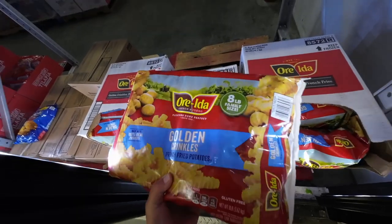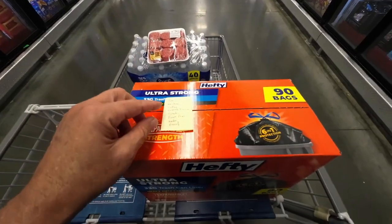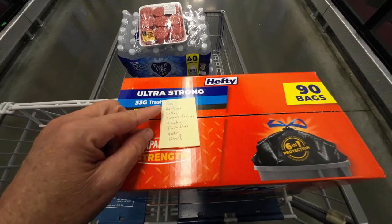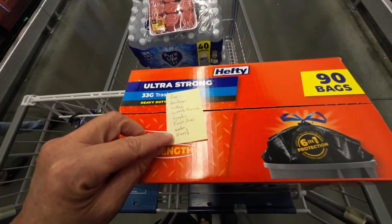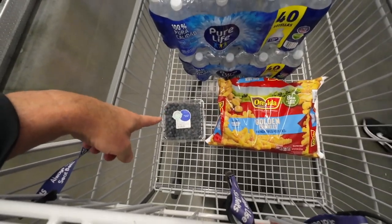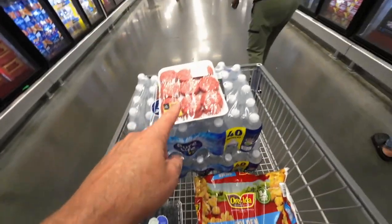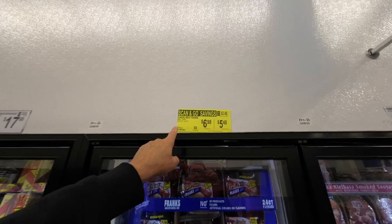Oregon and Idaho potatoes. Holy smolies. Oh, this is what I came here for. I love these guys. Well, I have my shopping list right here. Buns, hamburgers, lettuce, carrots, frozen tomato, french fries, water, and eggs. And my wife got the blueberries and the water and the hamburgers and my fries. And the hot dogs. Hot dogs are on sale.